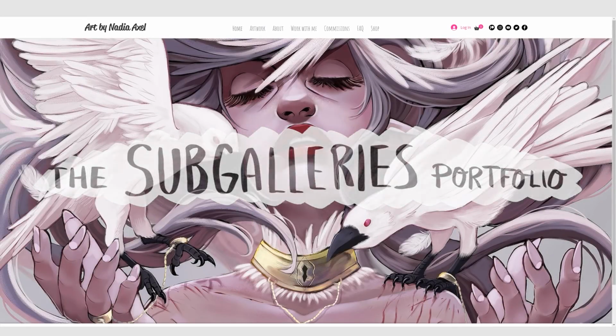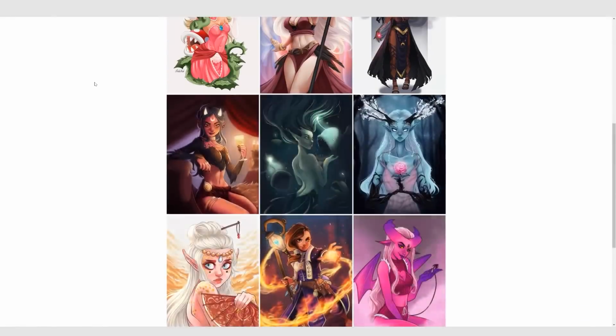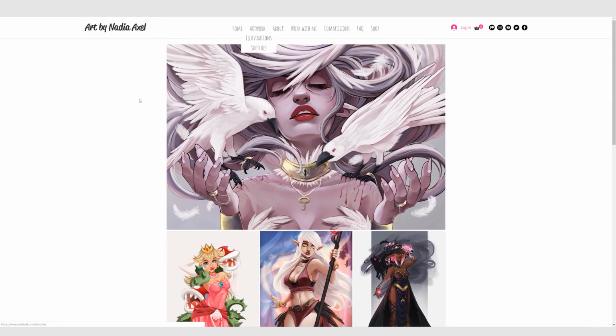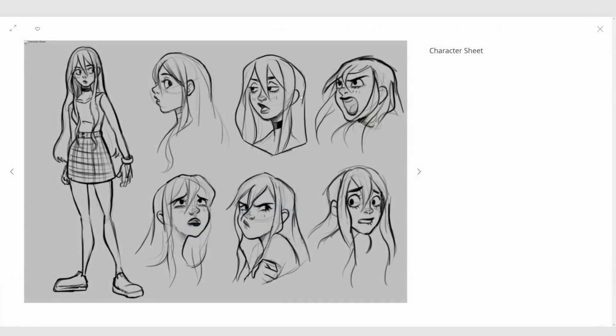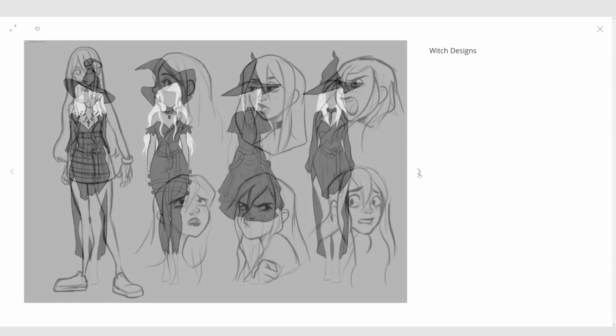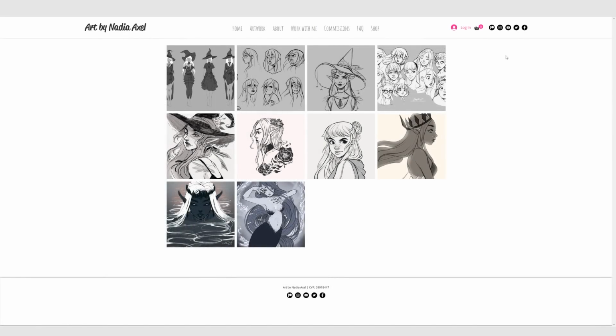Then there are subgalleries. Creating a page for each of your galleries. This is the option I'm going with at the moment. If you make all sorts of art and have a lot of it, you can have a subgallery for each section. Examples could be illustrations, concept art, sequential art, also known as comics, and character design. You can have as many or as few subgalleries as you want, just remember to keep some kind of focus.